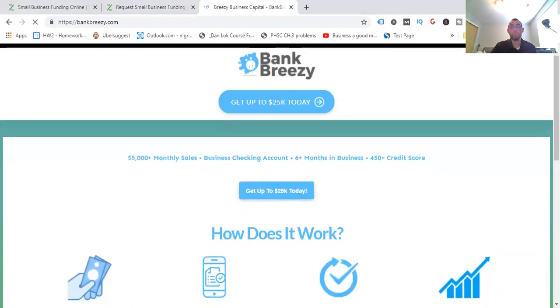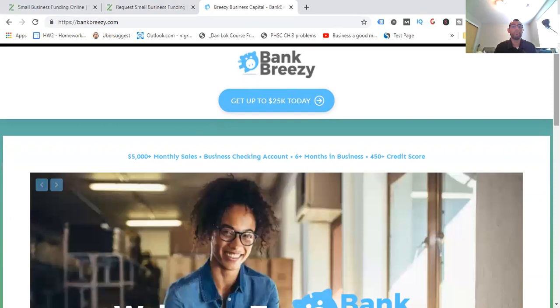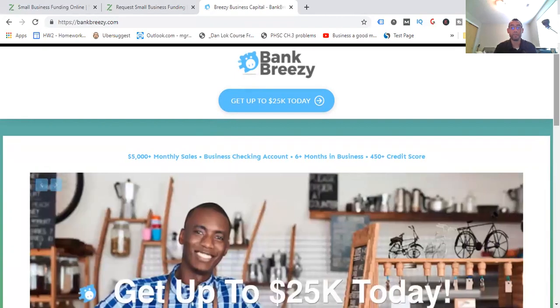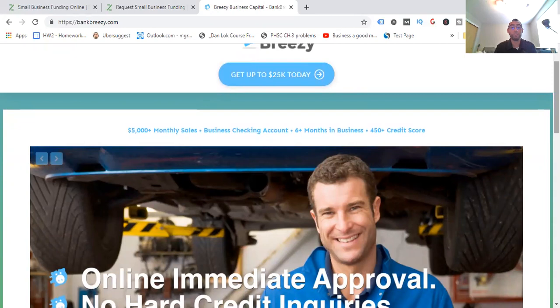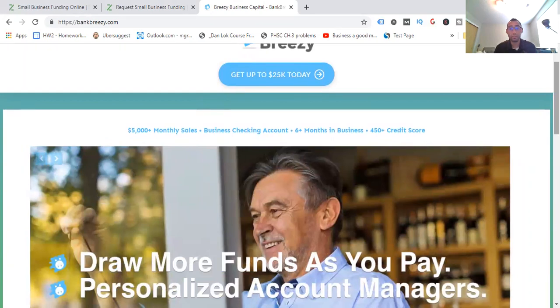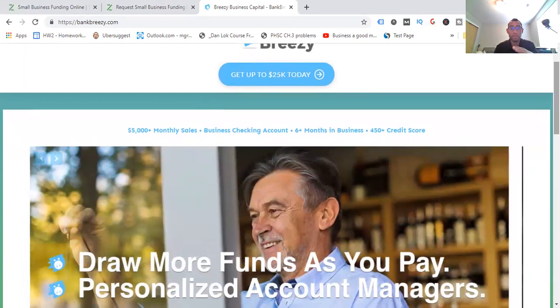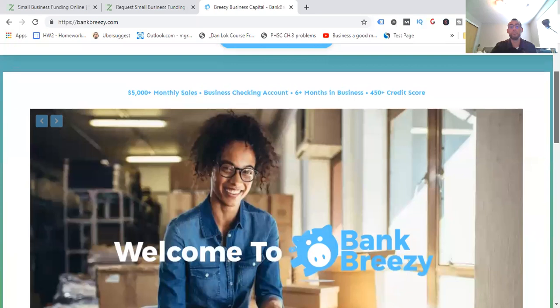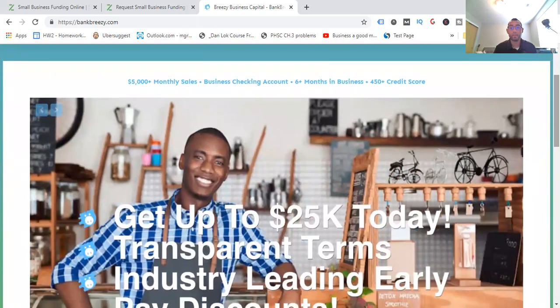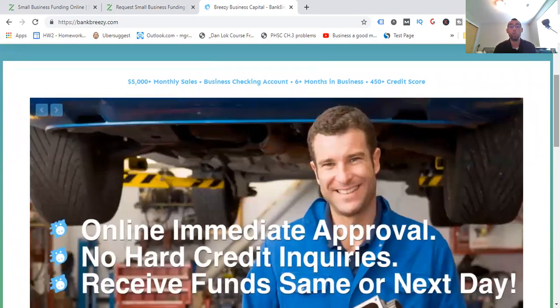And this is through Bank Breezy. You can get up to 25K same day, instant approval. How does that sound? Now there is nothing else out there like this. There are similar, somewhat competitors, but nothing matches this because you get instant approval up to 25K with minimum requirements, no rates included. They calculate based on monthly revenue and just a few short details. So 5,000 plus monthly sales, business checking account, 6+ months in business, 450 plus credit score. Insane. Did you hear that last part? Yeah, 450 plus credit score.